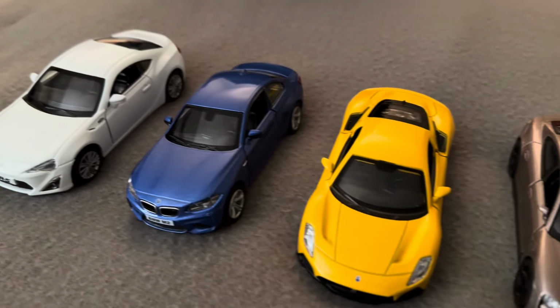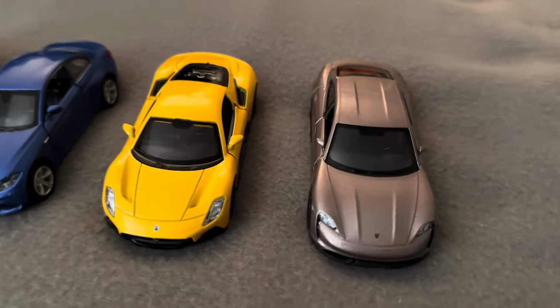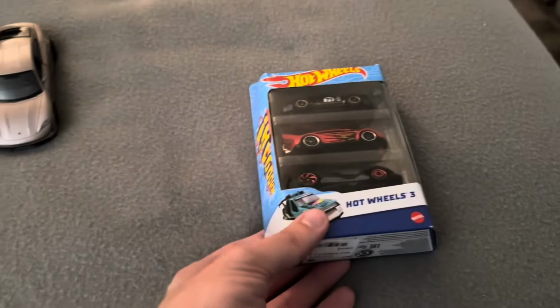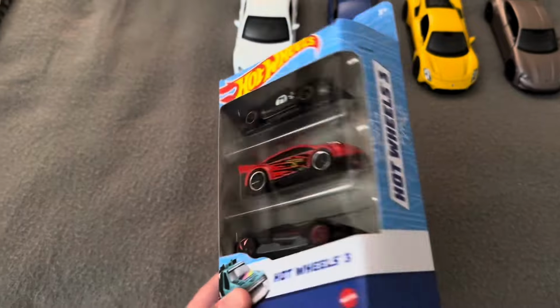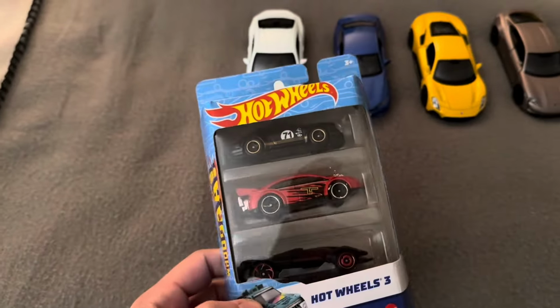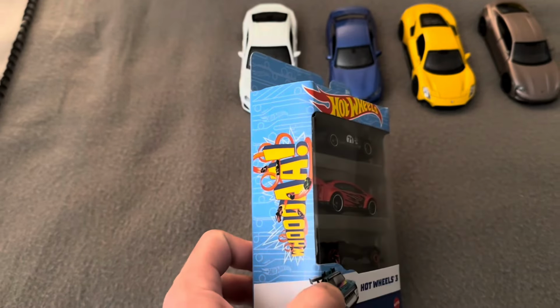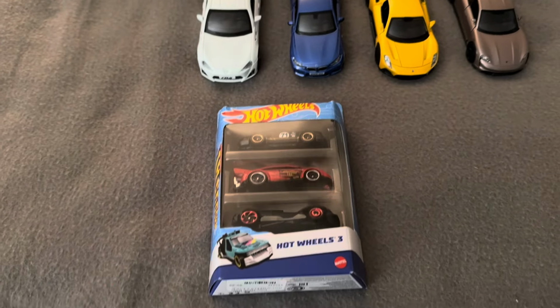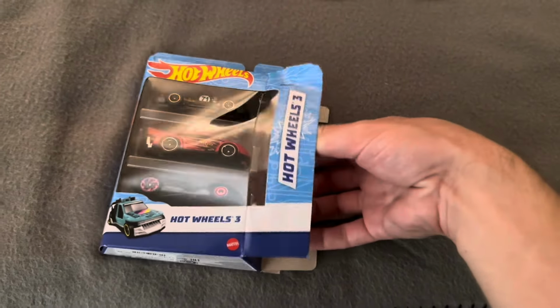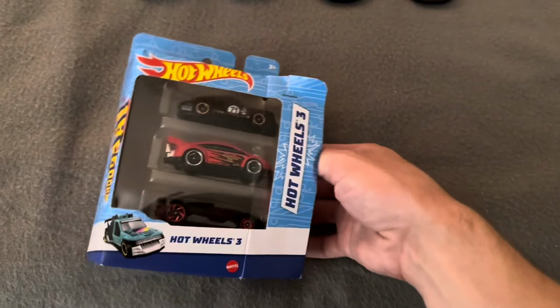But here are the pullback cars. These are all made by a brand called RMZ City. I never actually saw these pullbacks sold in stores until at Food Lion. I saw this bunch and some other ones actually back in November. And then here's the 3-pack of Hot Wheels. Not sure when these were particularly made or released, but I think they were released in the last couple of years. So we'll open up these Hot Wheels cars first, this 3-pack.